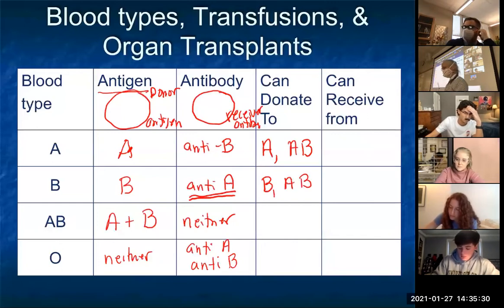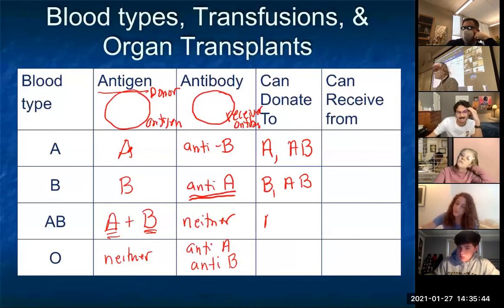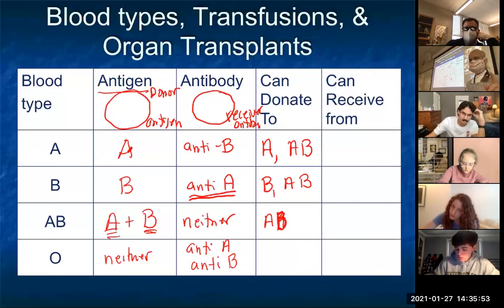Now let's look at blood type AB. It has the A antigen and the B antigen. Whoa, that's not so great for donating. So it can only donate to itself. Whoops. How come it couldn't donate to A or B? Like, how come it goes one way but not the other? Right, that's a great question. Hang on for just a second and I'll answer your question.